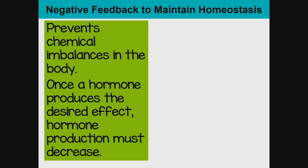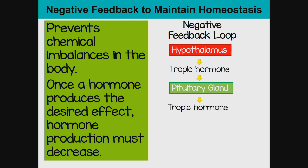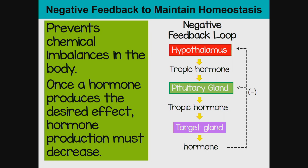Negative feedback to maintain homeostasis prevents chemical imbalances in the body. Once a hormone produces the desired effect, the hormone production must decrease. Let's look at this in a negative feedback loop. The hypothalamus releases a tropic hormone which goes to the pituitary gland. It releases its tropic hormone to its target endocrine gland, which would release a hormone. That hormone decreases the production of both tropic hormones, leading to its own release decreasing, which maintains homeostasis.